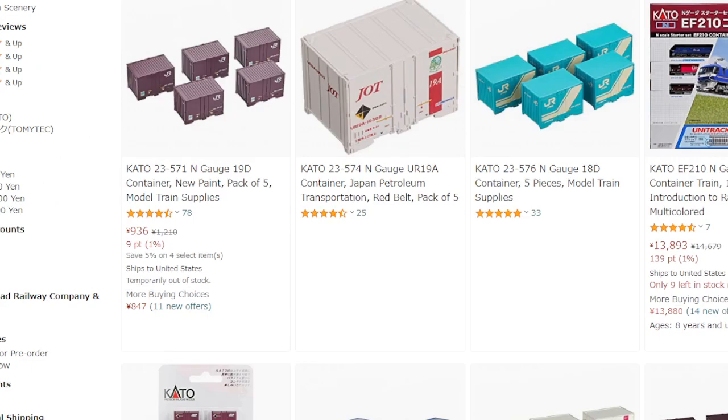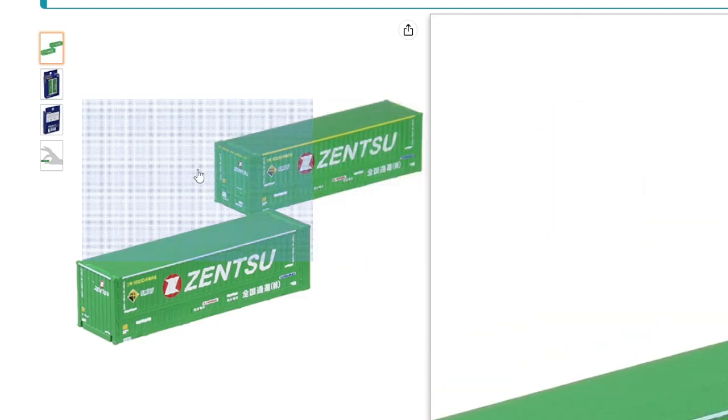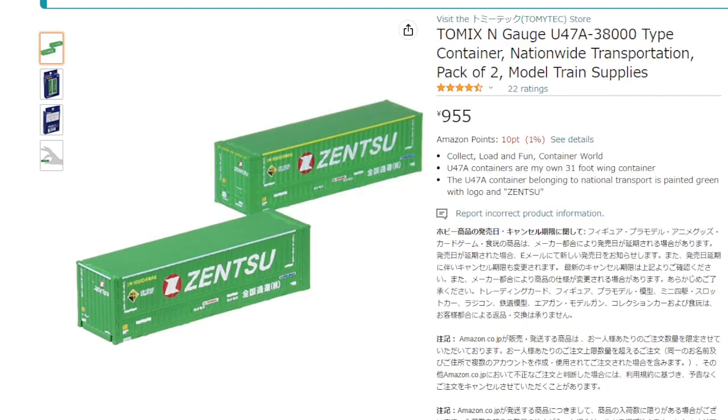But of course, Tomix has the upper edge. They have so many collaborations with companies, and their containers are just really awesome. Again, they're $7, but you only get two. But for instance, these are the bigger length ones, and it's about $7.